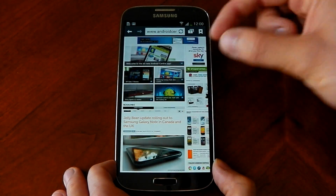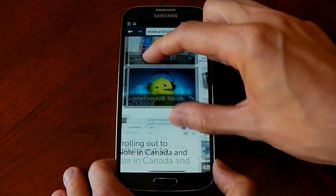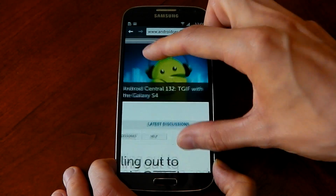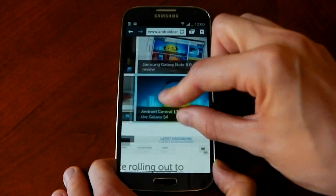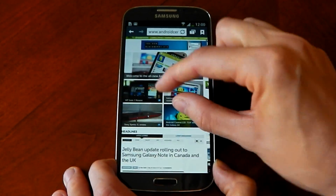Let's test out pinch to zoom. And that is very smooth. That is definitely one of the smoothest I've ever used. And that includes on any device, including the iPhone. That is right up there. You can see it doesn't look like it's dropping any frames with the pinch to zoom there. Epically smooth, looks like a solid 60 FPS.